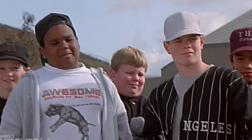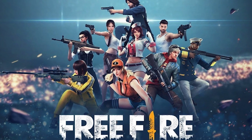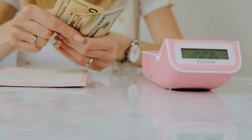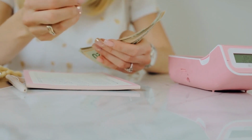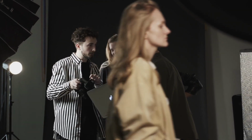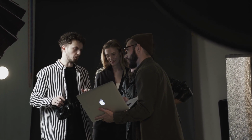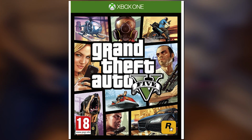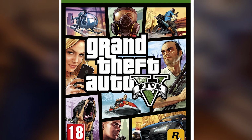There was another case where 3 kids were allegedly recruited through the famous smartphone battle royale game Free Fire. According to media accounts, the minors were offered roughly $200 each week to be cartel lookouts. Individuals claiming to be members of various narcotics cartels, including the Sinaloa cartel, were also reported to be reaching out to youngsters late at night on games like the online multiplayer edition of Grand Theft Auto 5, which is a really unfortunate place for narcotics people to be.